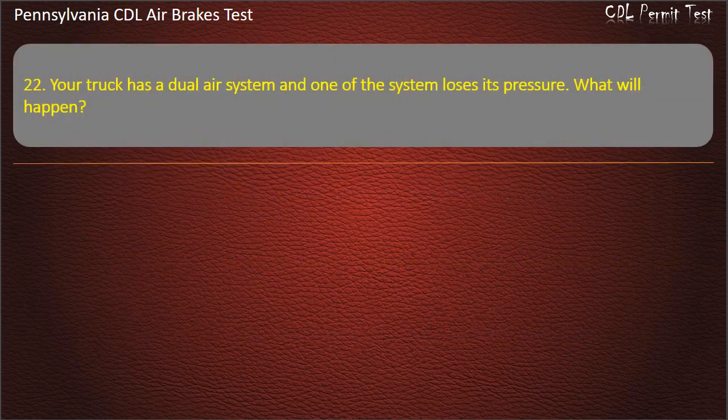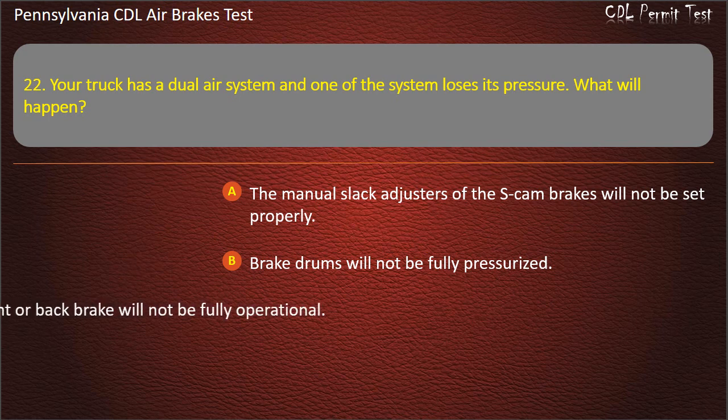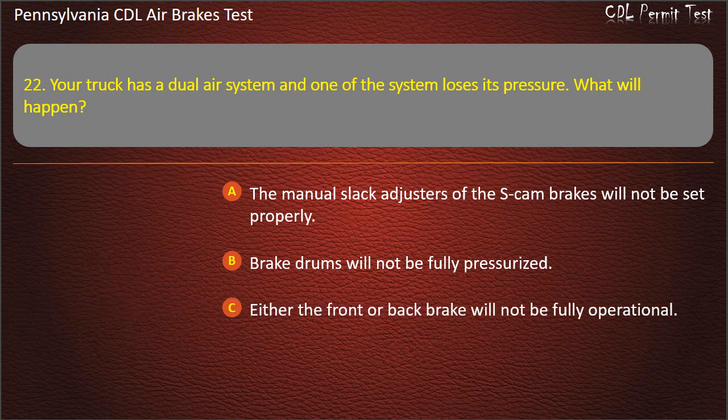Question 22. Your truck has a dual air system and one of the systems loses its pressure. What will happen? The manual slack adjusters of the S-cam brakes will not be set properly. Brake drums will not be fully pressurized. Either the front or back brake will not be fully operational. Answer. Either the front or back brake will not be fully operational.